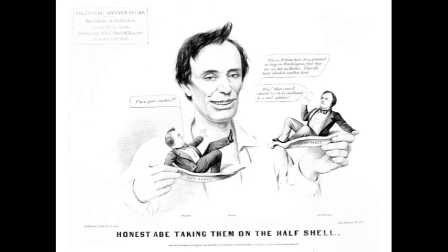In this one, Lincoln reflects, "These fellows have been planted so long in Washington that they are as fat as butter. I hardly know which to swallow first." This is Douglas, and this is Breckinridge, two of his opponents in the election. Douglas is on the soft shell, meaning that his orientation toward the slavery question was considered soft at the time, the states' rights option. And he says, "I'm a gone sucker."